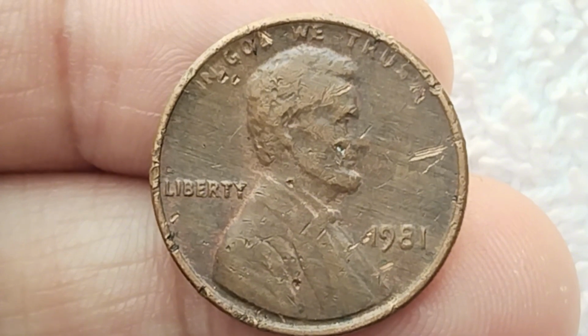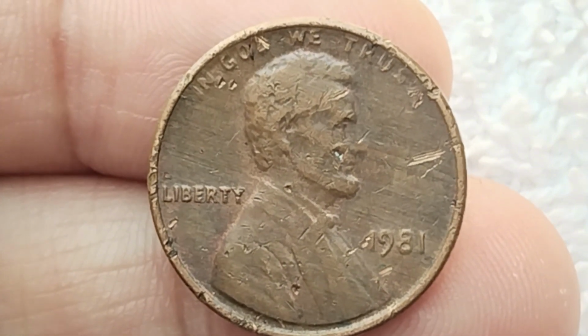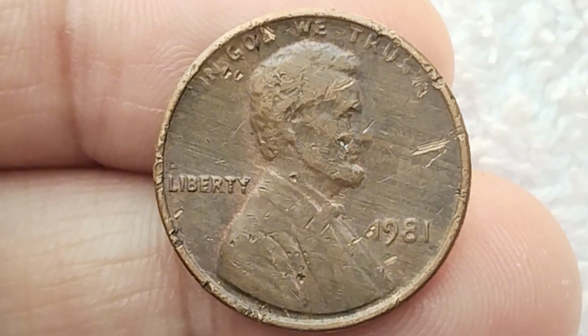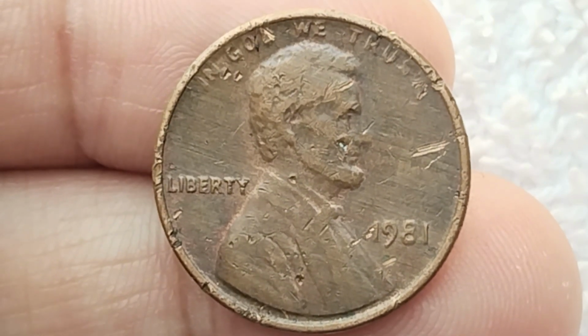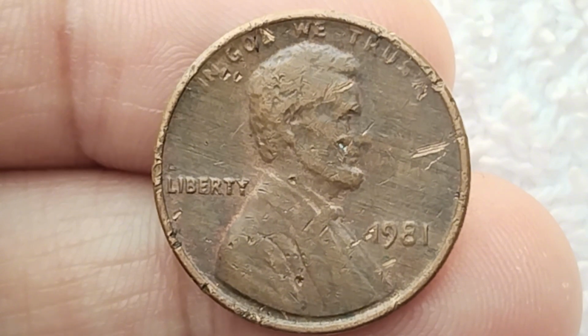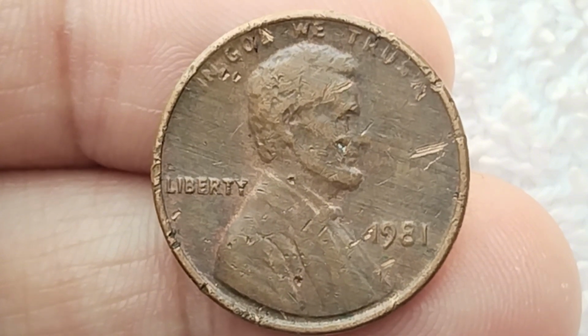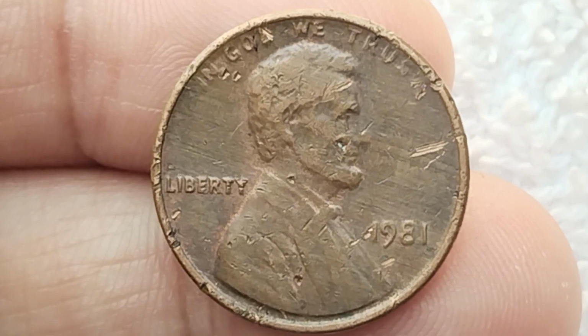The 1981 Lincoln Memorial penny is a part of the long-standing series that has been in circulation since 1959. Featuring the iconic image of Abraham Lincoln on the front and the Lincoln Memorial on the reverse, this coin may seem common at first glance. But in today's collector's market, certain versions of this penny are turning heads and fetching eye-popping prices.